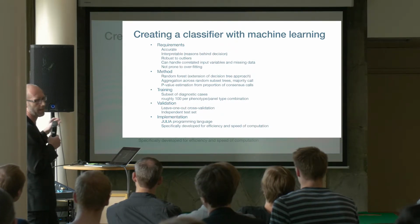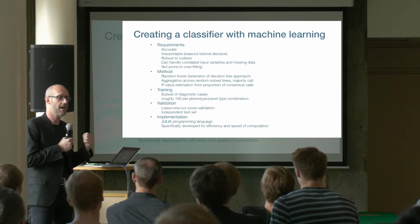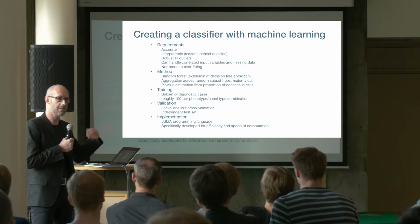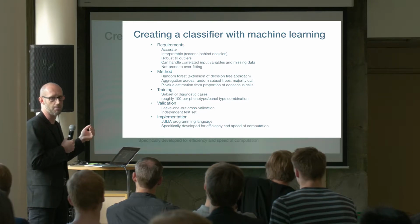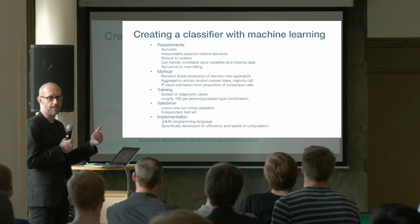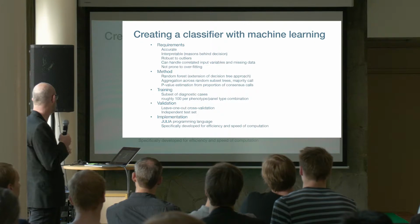And then I'm just outlining how we plan to do the training of this. The only right answers we have for the classifier are the cases that we have analyzed so far, where geneticists have made these decisions. So we have to trust that that is correct, and that is what we're going to use to train the model. And then we will validate it on an independent set ultimately. So half the data we will be using for training and the other half for validating.